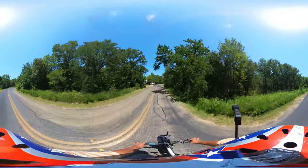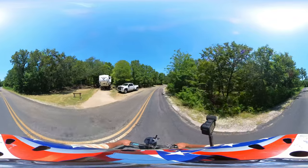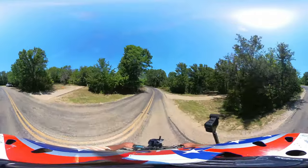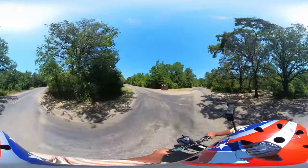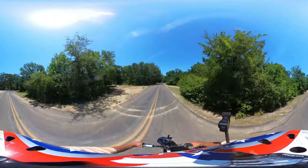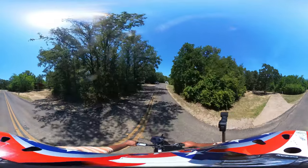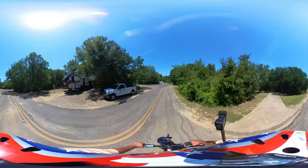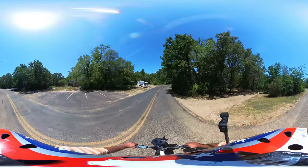Battery getting low. All right, I'll be doing another video for just this loop, because this is a big campground. So I'm going to do a once through on this video, and then on the other video I'll loop it twice. Mostly I'm doing that because of battery capacity.